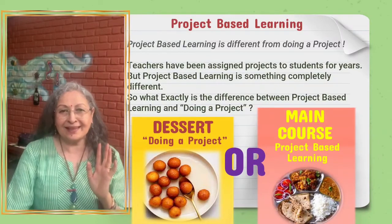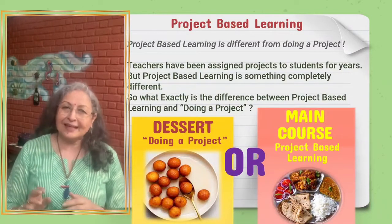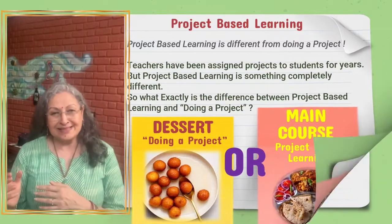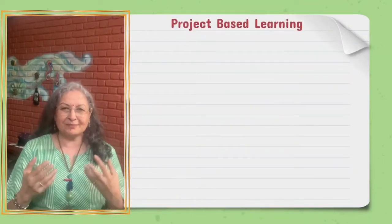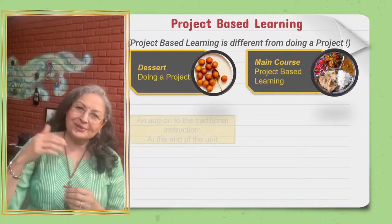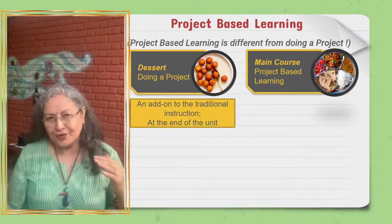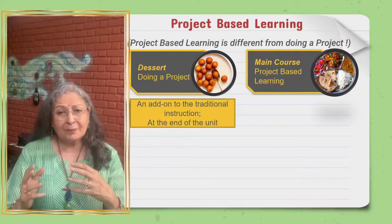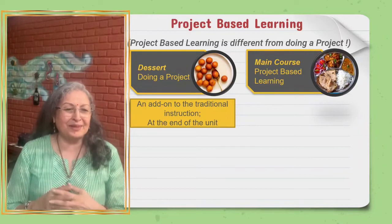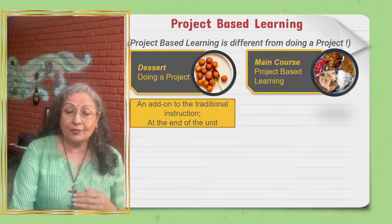And there's one more thing that I might want to share with you and take you through, just to make this idea very clear. So what we're saying is doing a project and project-based learning, the analogy I'm trying to give you is the food. Okay. So what is doing a project? It's an add-on to traditional instruction. It is usually done after the teaching is over, when you might ask the children to make a model, make a map, make a chart, make a scrapbook, which we are very familiar with and it's popular. And that's done after the teaching is over.